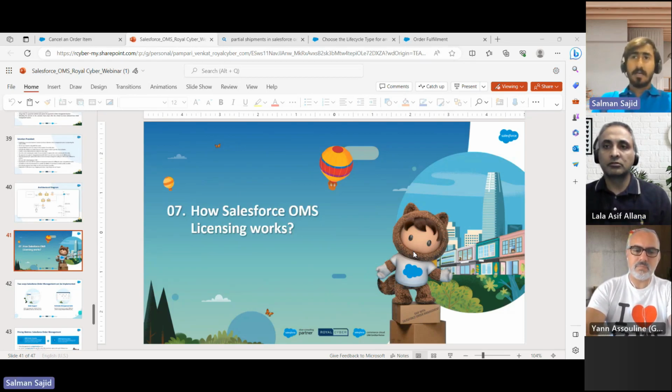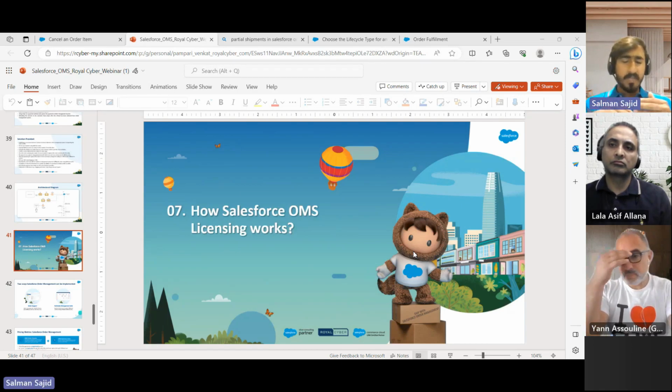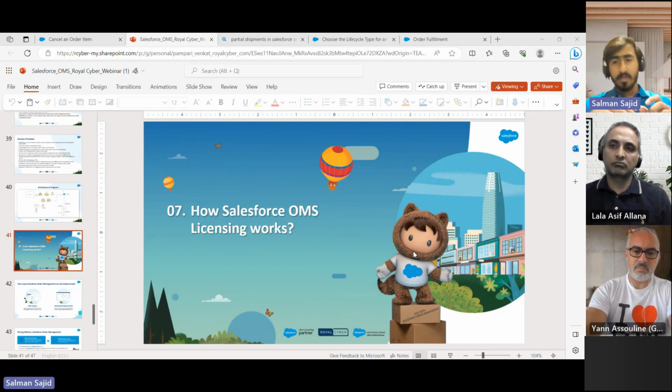So the timeline for the implementation of the customer using Salesforce Commerce Cloud with the OMS was almost 9 weeks, or you can say 9 to 10 weeks were sufficient to provide this MVP package and all the implementations for that.